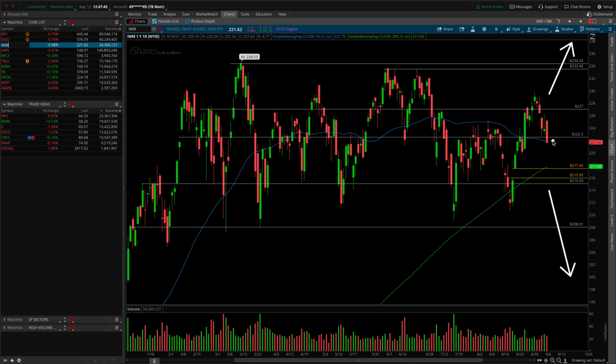Nothing has really changed. Now, because we did break down underneath this 220-250 mark, you could potentially say we move lower, back down towards this gap. That would be something to watch. But again, in terms of using this as more of a benchmark, my thoughts, neutral on the IWM.